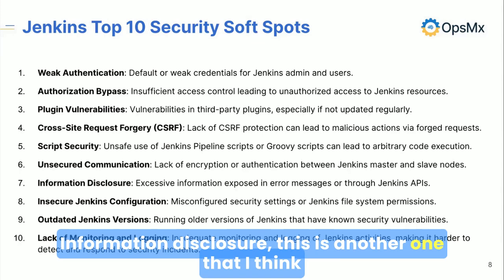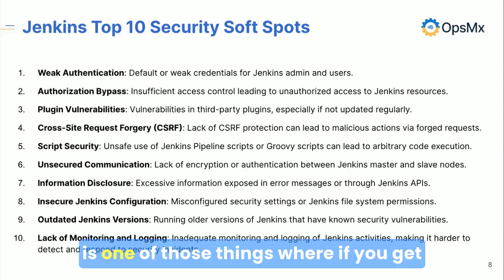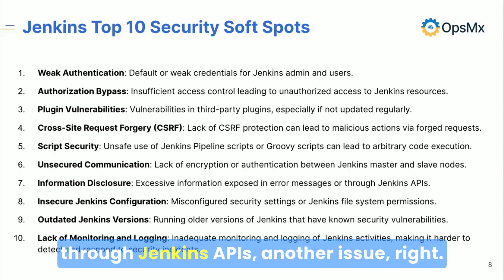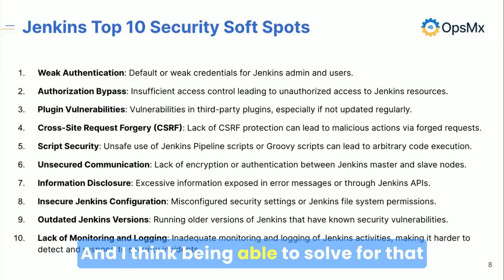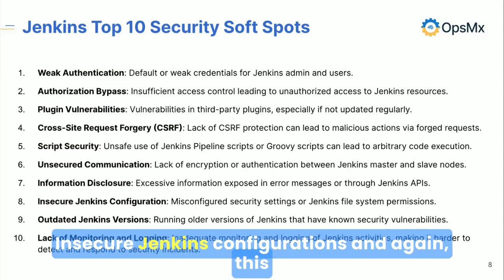Information disclosure. This is another one that I think is one of those things where if you get in there, there's excessive information exposed in error messages through Jenkins APIs, another issue, right? And I think being able to solve for that or being able to monitor those types of things. Insecure Jenkins configurations.